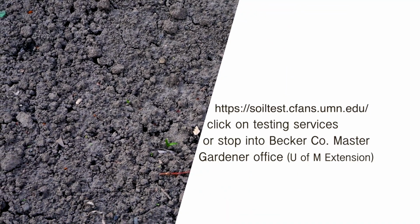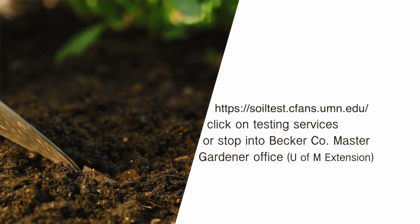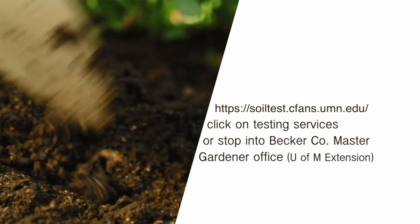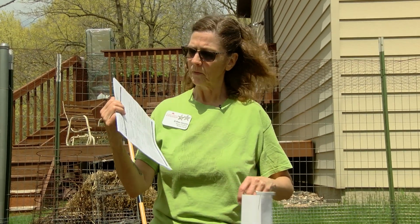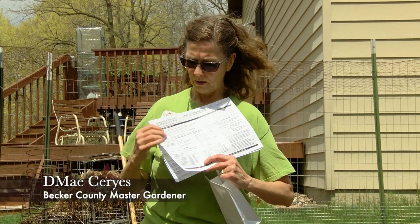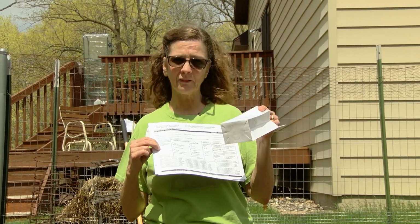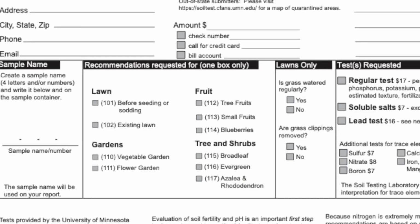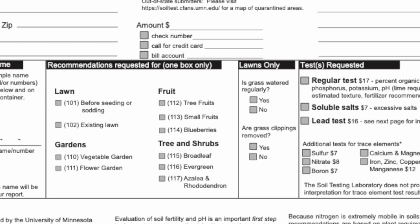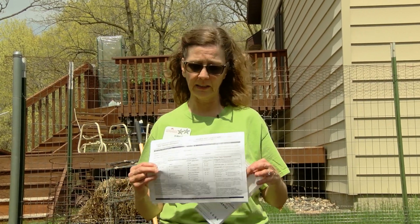We're going to do a soil test today, and you can go on the University of Minnesota website and get the form that you'll need and the bag that you'll need, or you can stop by the Becker County Extension Office. We have both of these things. You want to give your sample a 4-letter code. Because this is my vegetable garden, I very cleverly named it Veg G for veg garden. That's particularly important if you're doing your front yard, your backyard, your raspberry patch. They all need to be different soil tests because your plants will have different needs.